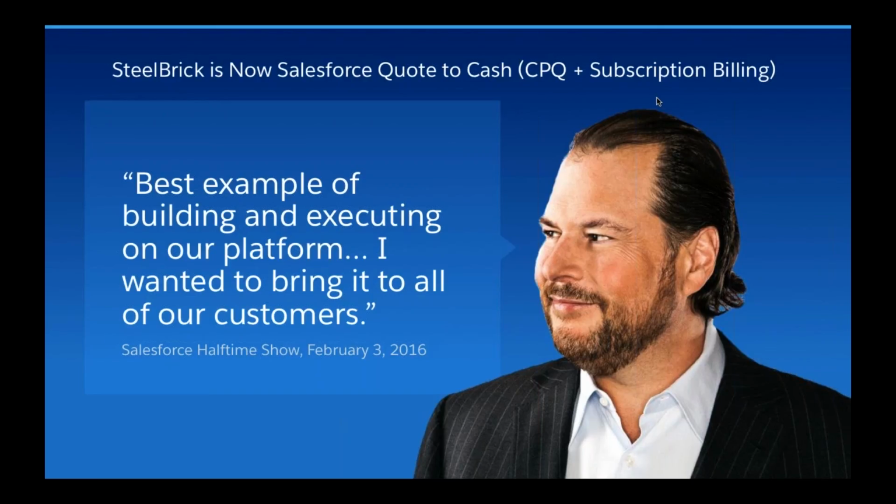Some of you may be curious as to how this became a part of the Salesforce ecosystem. So just to provide a little background, CPQ was once a category in the Salesforce ecosystem of companies trying to solve a specific problem that customers had. And the marketplace changed quite a bit with the acquisition of SteelBrick by Salesforce in February of this year.